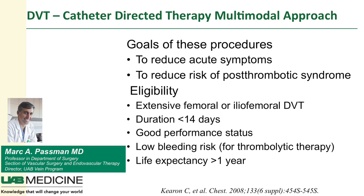That said, there is a growing body of evidence to support more aggressive removal of clot in patients with deep vein thrombosis. The goals of these procedures are to reduce the acute symptoms and also potentially to reduce the risk of post-thrombotic syndrome in the future. If you can remove the clot early, you might be able to preserve some of the valve function in the leg veins.